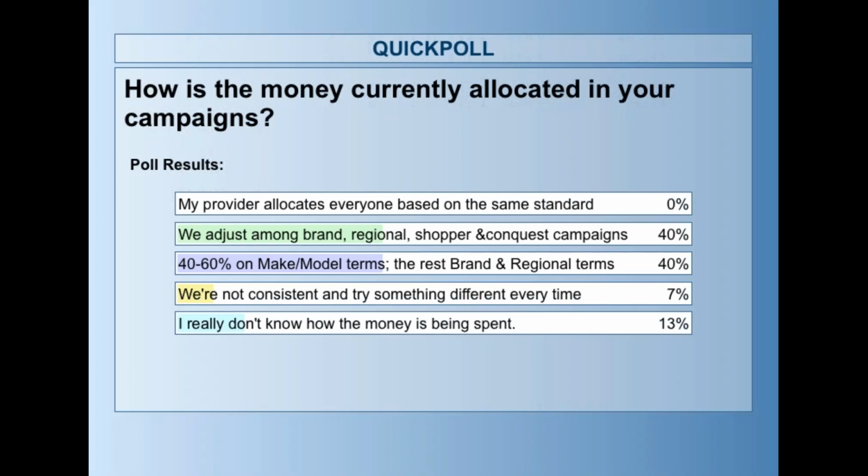40% of today's audience, that's the majority, say they adjust among brand, regional, shopper, and conquest campaigns. Another 40% say that they spend around 40 to 60% on make model terms and the rest on brand and regional terms. Only 7% of today's audience admit that they're not consistent and they kind of try something new every time, see what works. And then 13% of today's audience admit they really don't know how the money is allocated for the different campaigns. Thank you for your honesty.